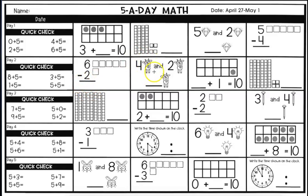Okay, we have 4 goats and 2 more goats. Tell me what 4 plus 2 is. Write it on the line. Okay, the next one, another 10 frame. We're trying to complete the addition sentence. So we're trying to figure out blank plus 1 is equal to 10.